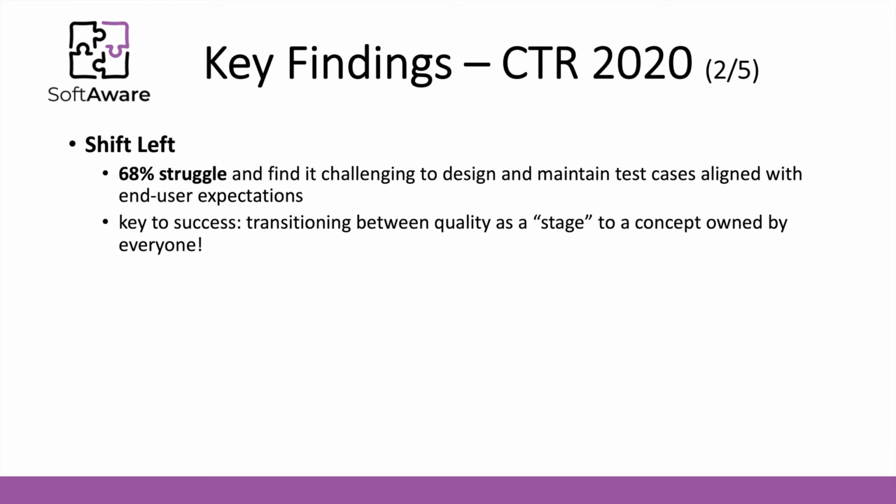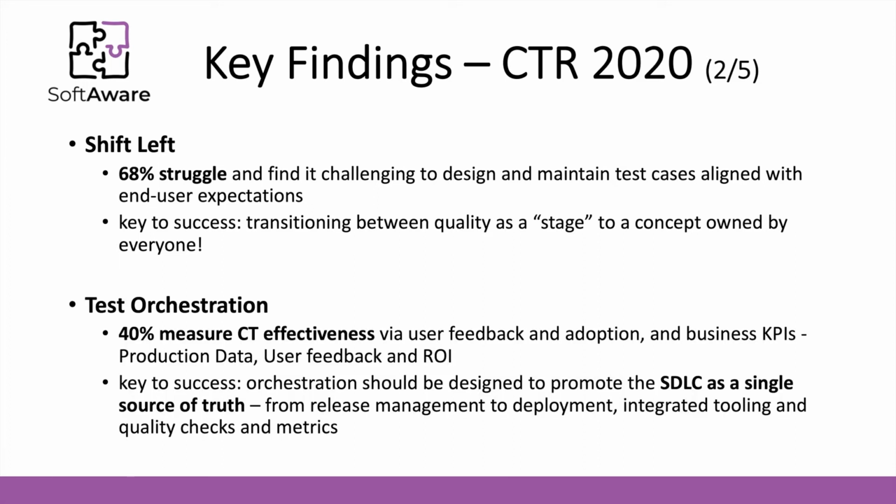Another key finding relates to test orchestration. 40% of respondents already measure CT effectiveness, and they do this using user feedback and adoption, while also looking at business KPIs such as the return on investment and production data. Key to success for test orchestration seems to be when orchestration is actually designed to promote the software development lifecycle as a single source of truth. The idea is that from release management to deployment, integrated tooling, quality checks, and metrics all align, trying to make the most effective automation available to the team.